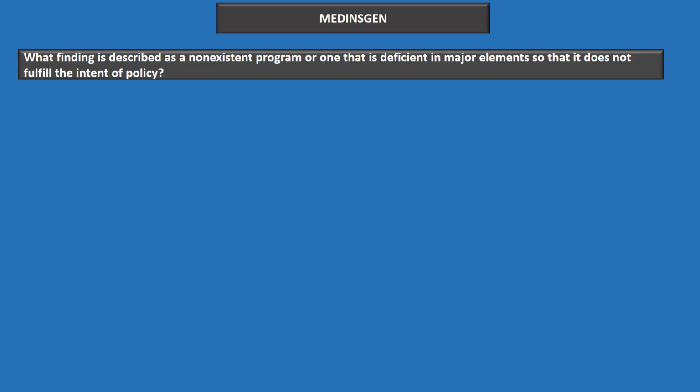Moving on to our Med Inspector General program. So what instruction is our Med Inspector General program instruction? That's BUMED Instruction 5040.2. What finding describes a non-existent program or one that is deficient in major elements so it does not fulfill the intent of policy? So when the MEDINSGEN comes and inspects programs, what finding is for a program that is deficient in major elements or doesn't exist? That's going to be an RFI, a requirement for improvement.